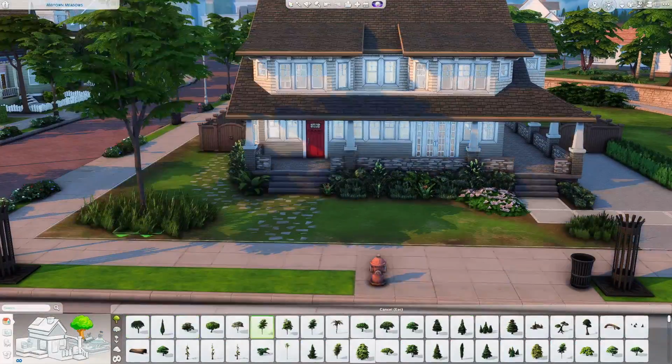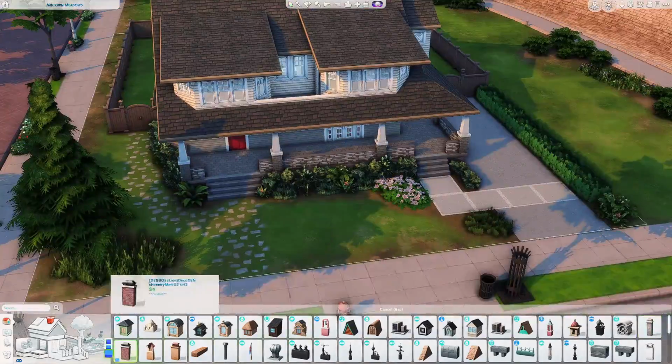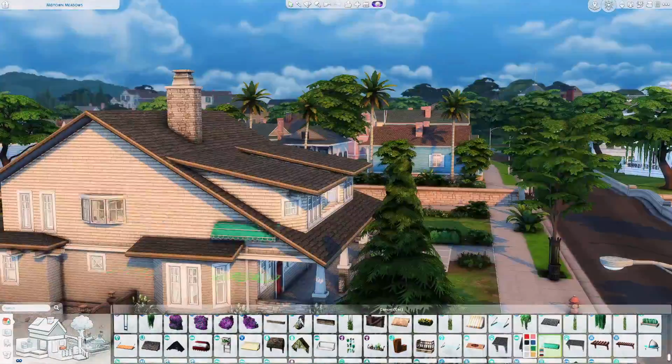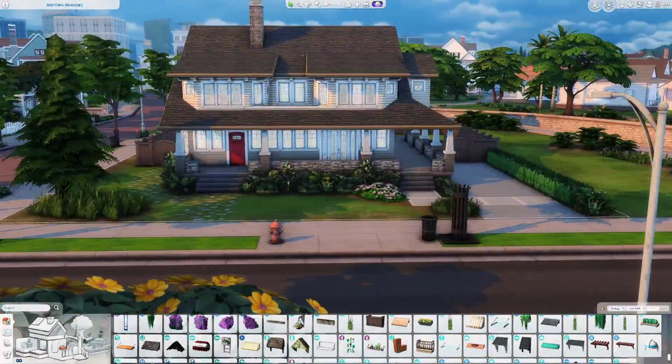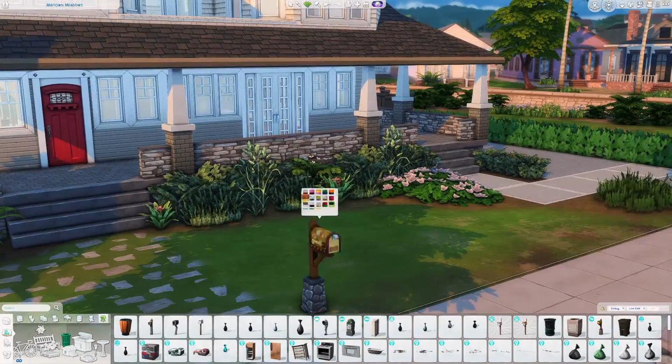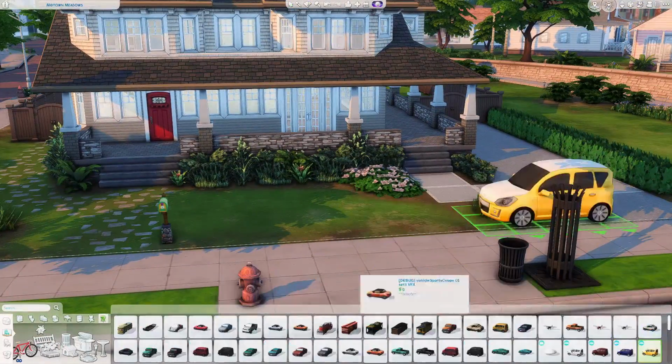Right now I'm landscaping. I wanted to use some of the similar features from the reference picture, so that stone kind of just in the grass. There's the driveway off to the right. This front porch is amazing. I am jealous of that front porch.